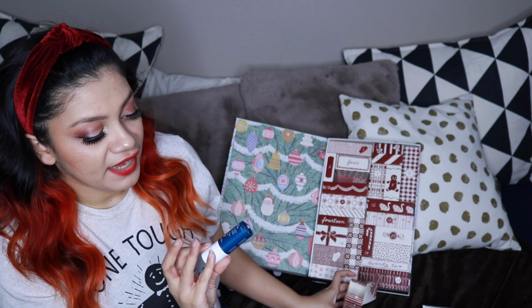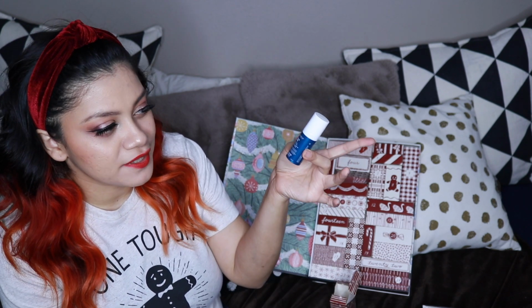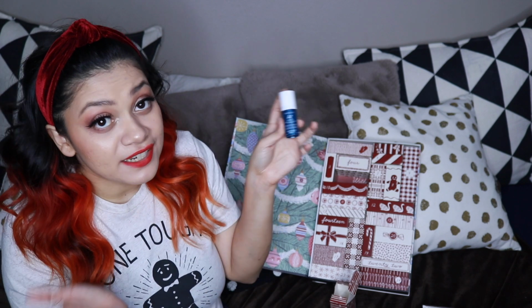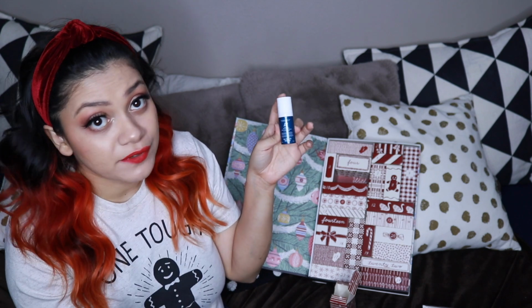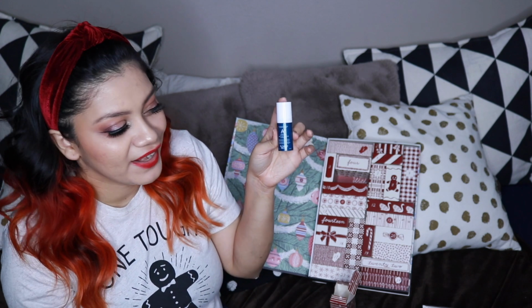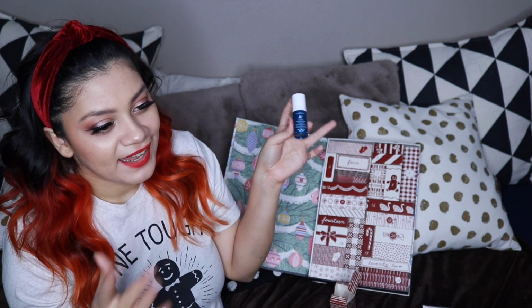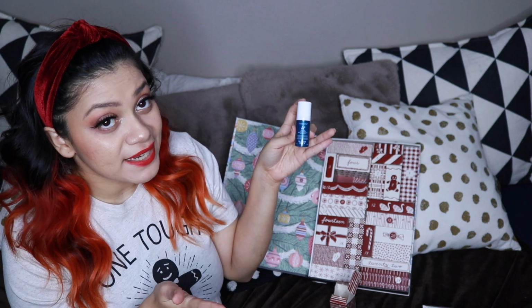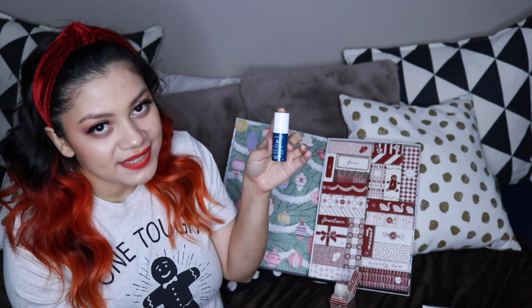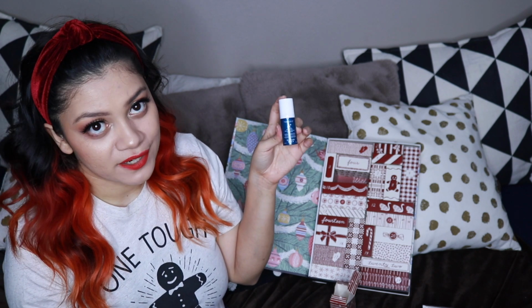In number five we have the Sunday Riley A+ High Dose Retinol Serum. I just got it this year in BoxyCharm, the full size, and this is now my favorite retinol serum. I will not use anything else. I love it so much. I can honestly use it daily, and it does not dry and flake off my skin. If you had very sensitive skin or very dry skin, I would not use it daily, but I feel like I can get away with using it daily. Definitely the best retinol I've ever used.